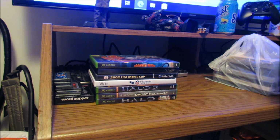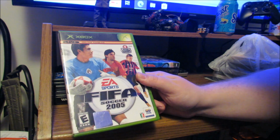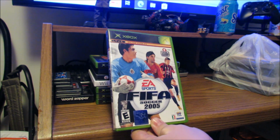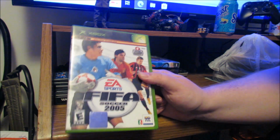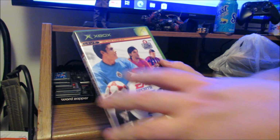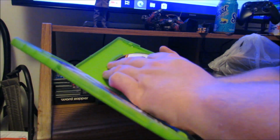And last for this bag, we have EA Sports FIFA Soccer 2005. And I'm pretty sure I don't have this. I don't think I have any FIFAs. No, I do not. Cool! So this is another one to add to the collection because, again, I'm going for a complete original Xbox set, so the more the merrier. And she is 100% complete.